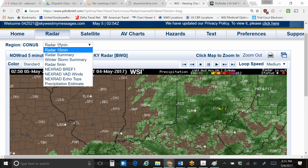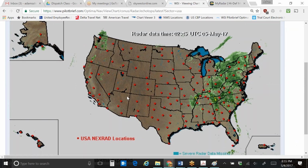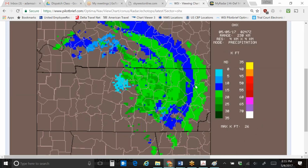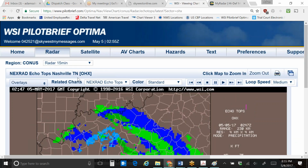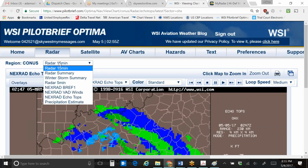Let's see here. You have some other ones in here. The next rad. Yeah, on this one you would actually click into a certain area, like let's click into Nashville, Knoxville. You can actually look at these individual sites if you want to bring them up. You can look at just that one station and just what they're seeing on their radar. That's kind of what this is made to do here. And this is for Nashville, so it's just telling you just Nashville. Let's go back out there again.